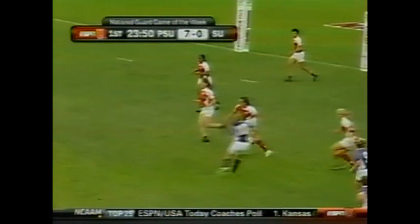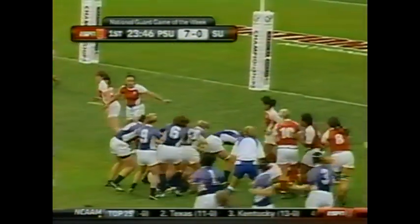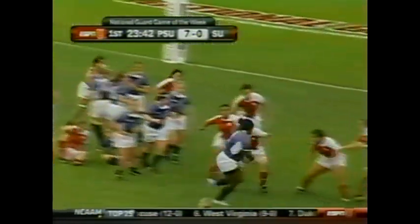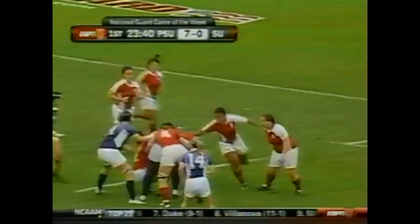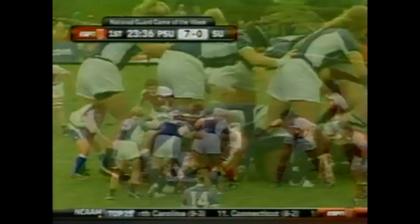Take it out. Here comes Penn State again. Nice little dummy by Anderson. This time the Cardinal bring her down. Last time she'd raced in for a try. Yeah, good work. Get it to Poole. And the Cardinal assemble on her with their defense.